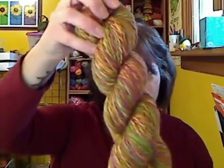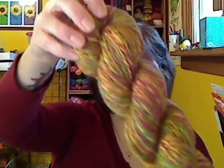I have about 178 yards of a 2-ply. So I don't know what this will become. It'll probably end up being a square for my hand-spun Afghan at some point. But at least it's off the wheel, and I got to spin on my wheel again for the first time in eons.